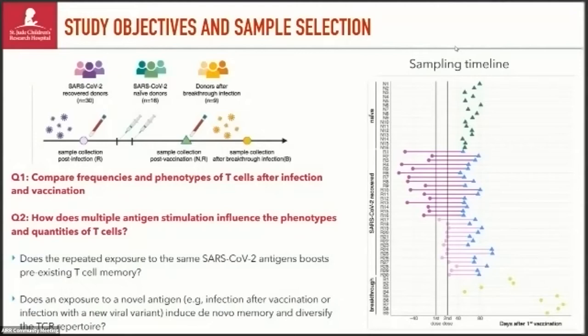And with this cohort and the MHC multimer technology, we wanted to ask two important questions. The first one is, does the repeated exposure to the same SARS-CoV-2 antigen boost the pre-existing T cell memory? And the second one is rather opposite: does an exposure to the novel antigen induce the new memory and diversify the T cell repertoire?